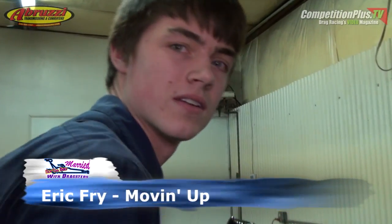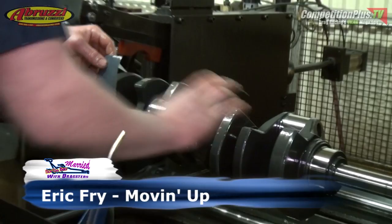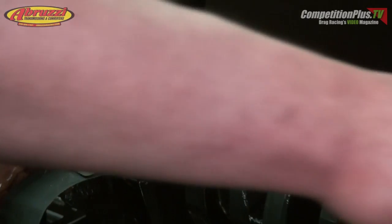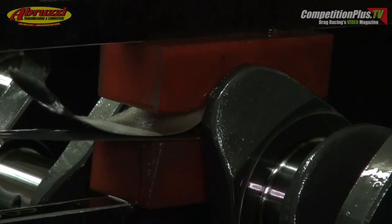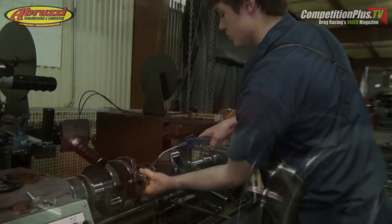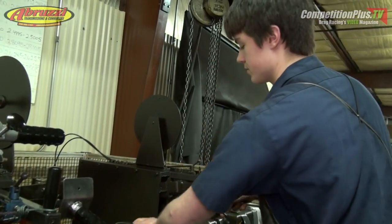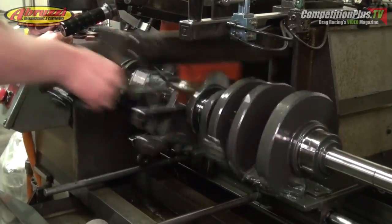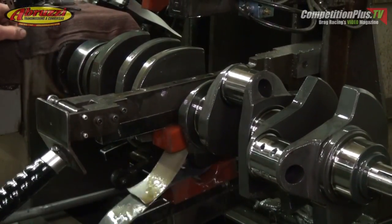Eric Fry, been here 2 years now. Micro polishing now, moved up in the machine shop, actually learning as I go. So how many of those strips will you go through on any given crank? Does it vary? Well, on polished paper, that's reusable through maybe 15-20 cranks. It just depends on the other material and how much you've got to take off.